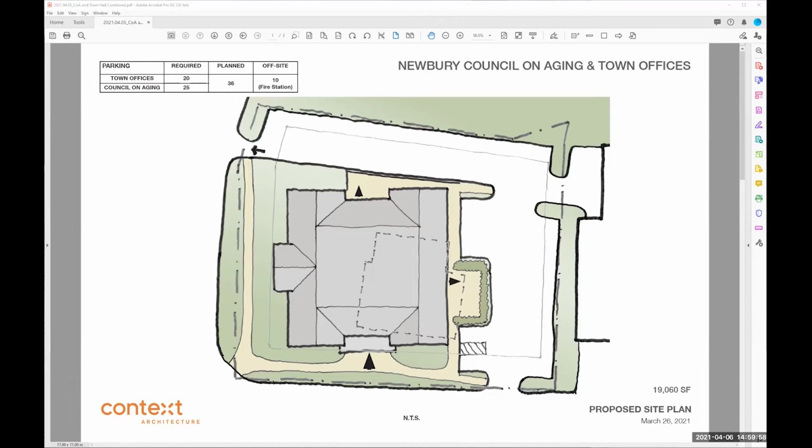Is it conceivable that they would need the 10 at the fire station? I don't know who you heard that from, but I've not heard that. I don't know if any of the select board members have. No, I have not. Also, being across the street, I have never seen the parking lot full. So I don't think that's the case, Evelyn, really.